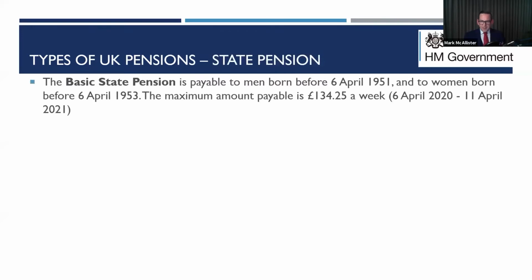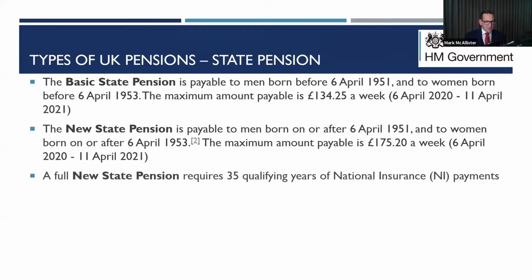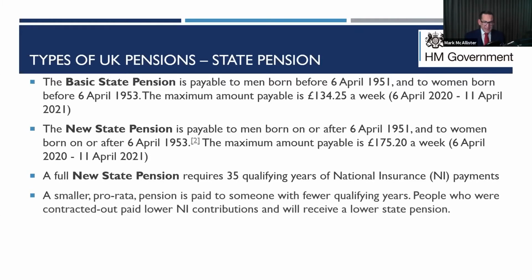So a lot of people ask about the state pension. Basically, if you've paid into it for about 35 years, 35 qualifying years, you will get the new state pension. A male on a full pension will get £175 a week, or about £9,100 per annum. You will, however, get less money if you haven't paid in enough years.